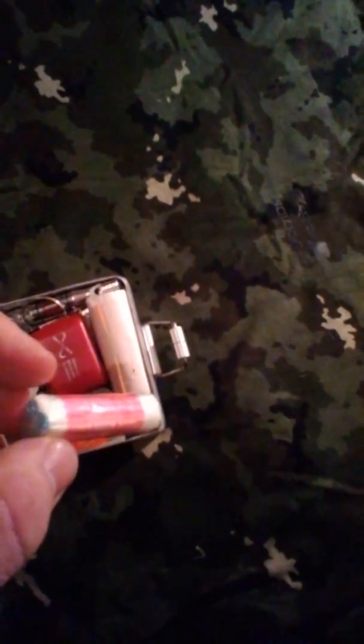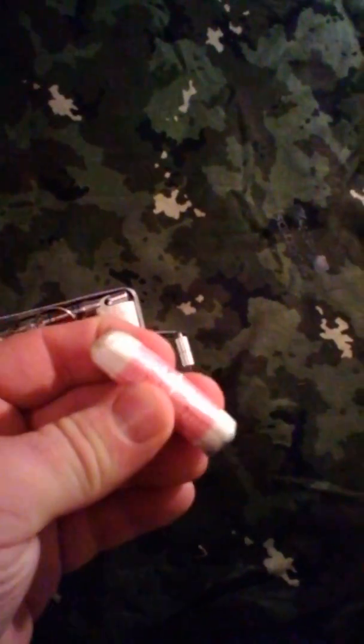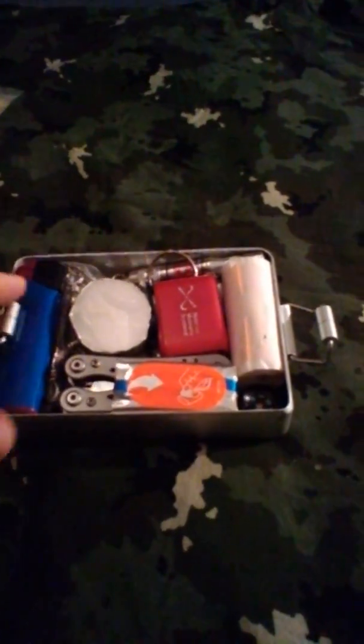Now we've got a tampon, which you can clog a wound with. You can use it for fire lighting, you can use it for anything you want. It's very compact. What we also have is we've got a lighter, refillable, basically like a gas one, so it gets really hot. The advantage of that over another lighter is you can direct it that way. So you could score your name in something or whatever you want to do, but you can't normally do that with a normal lighter.